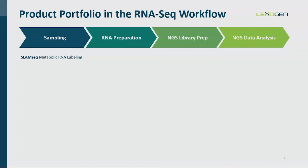What's not pictured here is the complete SLAM-Seq portfolio, which includes both Explorer and Kinetic modules. With these modules, this covers the entire metabolic experiment, really starting from optimizing the labeling conditions all the way down to labeling nascent and existing RNA for downstream NGS library preparation. From SLAM-Seq, the total RNA can be used directly in library preparation kits, for example, QuantSeq. We have one data analysis pipeline that's available for analyzing SLAM-Seq QuantSeq data. This is named SLAM-Dunk, and it's currently available on our Bluebee Genomics platform, which I'll touch on a bit later.